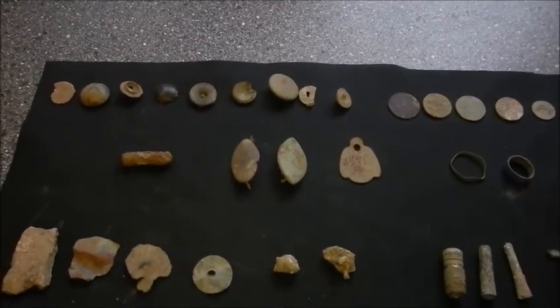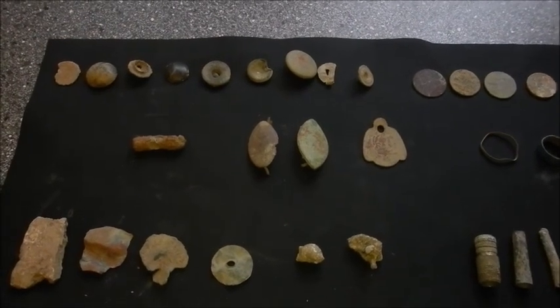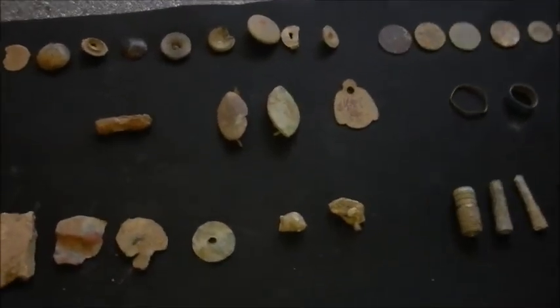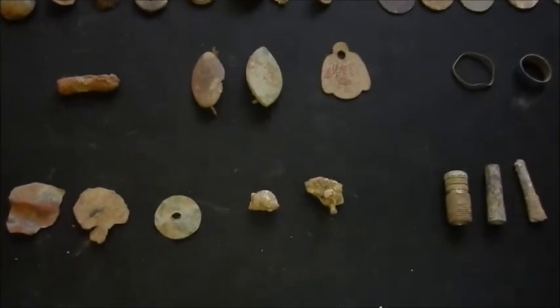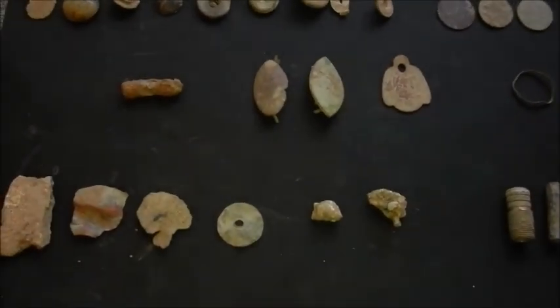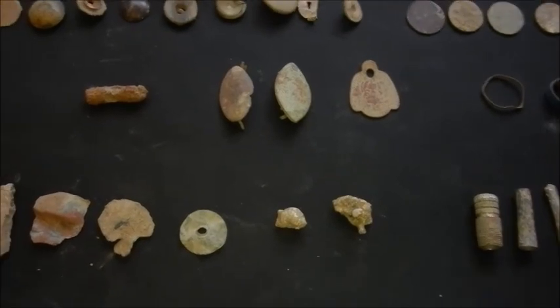The temperature today is 15 Celsius, so that's about 60 Fahrenheit. So it's quite pleasant today, but it's been raining, so I'm not going down on that field today. That's for sure, because it'll be really bad down there. I'm very tempted, because I'm finding good stuff on there. But anyway, let's get on with this, and I'll show you this lot, then I'll follow it up with some still pictures when all this lot's cleaned.